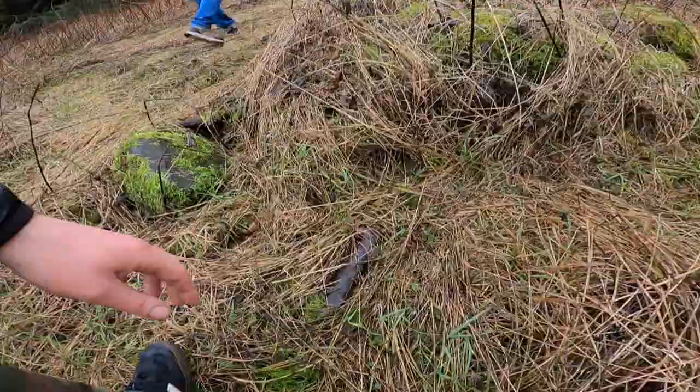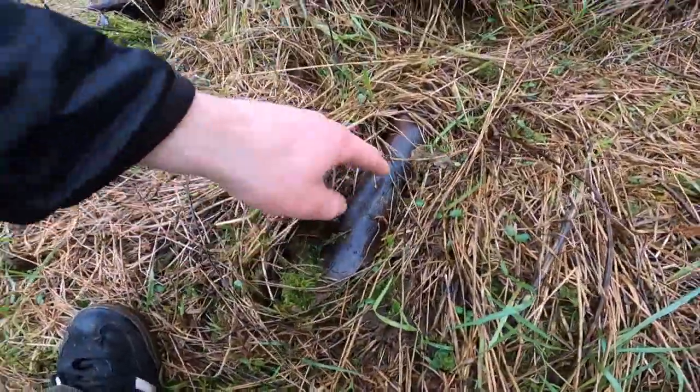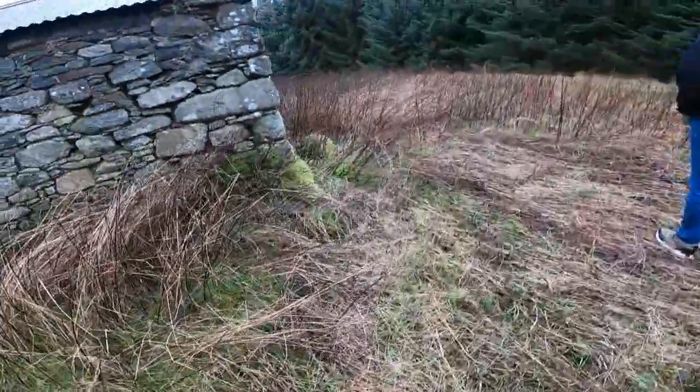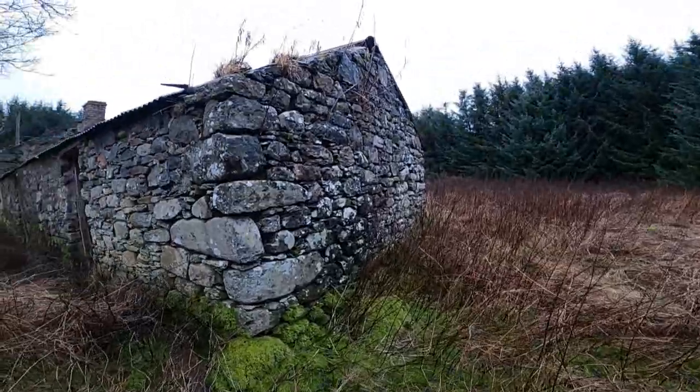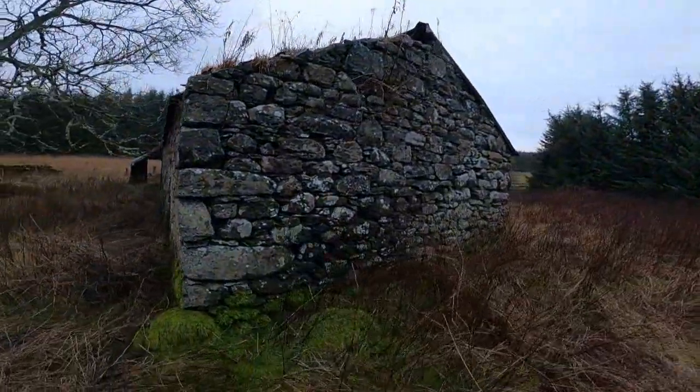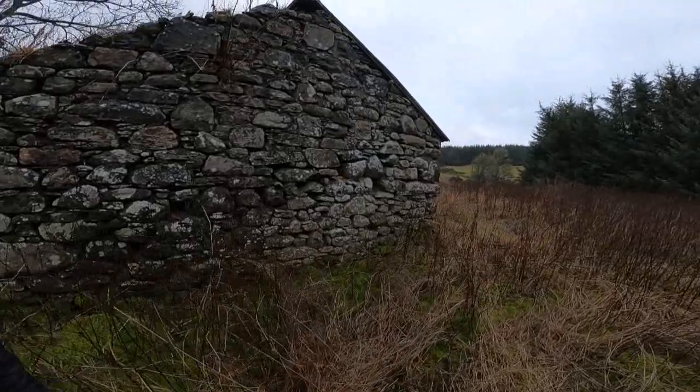Oh look, what's this? Oh no, I think it's just a bit of wood. I thought it was a bit of a metal pipe or something. Yeah, look at the construction of this building. I wasn't even able to see any of this the last time.